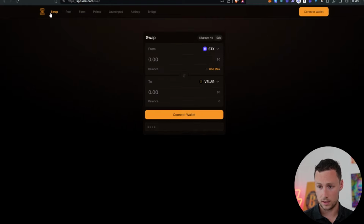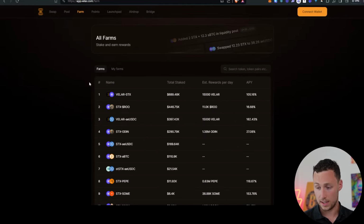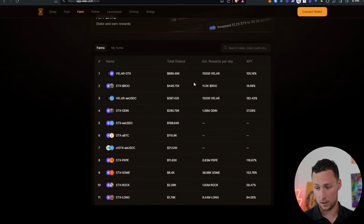So if we go into Velar, it's got all the functionality that you would expect on a decentralized exchange. You can swap between tokens, you can provide liquidity between tokens, and they have an incentivized farm right now. So they have this Velar token that they're using to incentivize liquidity, and then some other protocols are choosing to provide their own incentives. And as you can see here, the APY currently is substantial on many of these. For example, Velar paired with STX, you are earning 105% APY. So doubling your money over the course of a year.